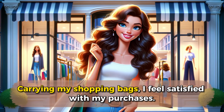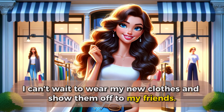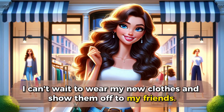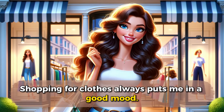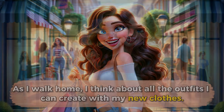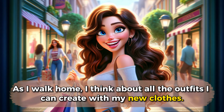Carrying my shopping bags, I feel satisfied with my purchases. I can't wait to wear my new clothes and show them off to my friends. Shopping for clothes always puts me in a good mood. As I walk home, I think about all the outfits I can create with my new clothes.